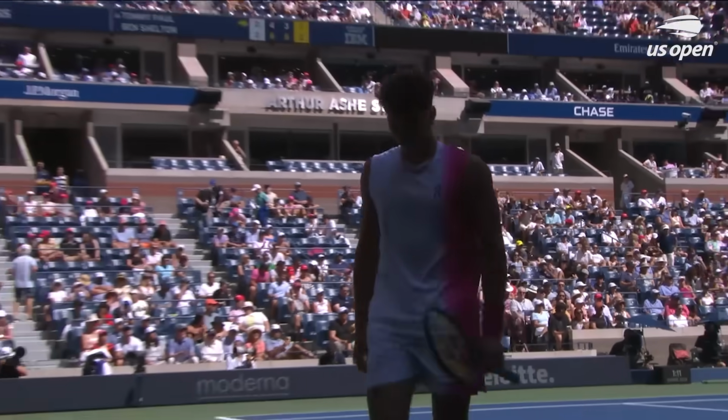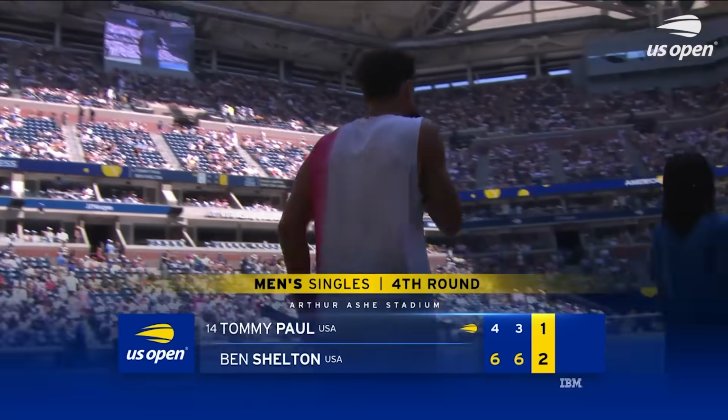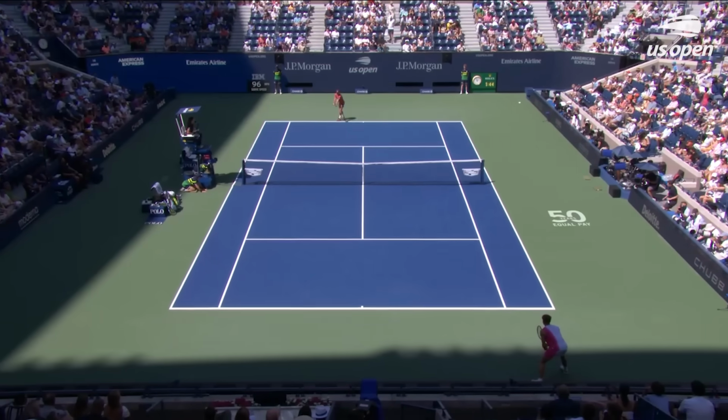All right, Shelton continues this steady progress on serve. That's 2-1 in the third set and up by two sets to love, his fellow American, 20-year-old Ben Shelton.